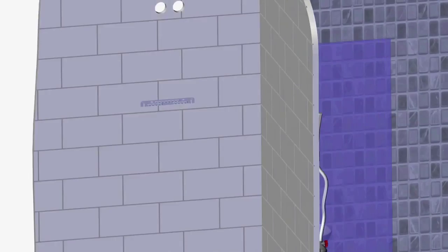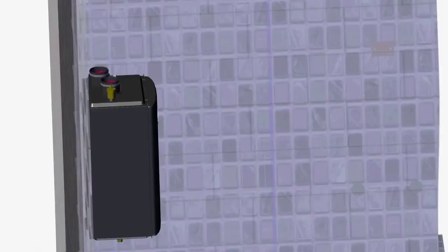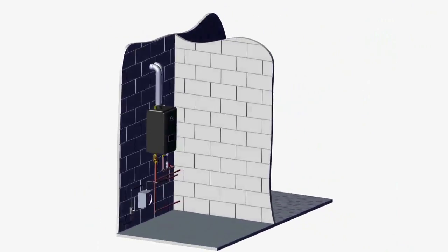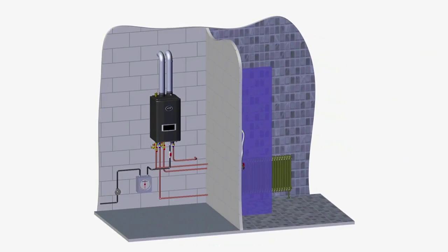You can install the product on the wall of the boiler room where flue tubes and water pipes can be easily assembled. Push the power button to operate the boiler.